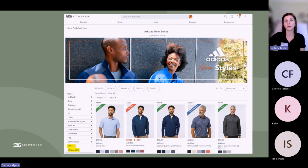But one filter on the website that I use a lot is our new filter. So say your customer loves Adidas, but they want to see what's new for this year. They ordered some for their staff last year and they're wanting to do this brand again, but they just want to see what's new. So over on the left side of the page, after you go through brands and choose Adidas, over on the left side of the page under Other, you can filter all the new products by clicking that little new box right there.